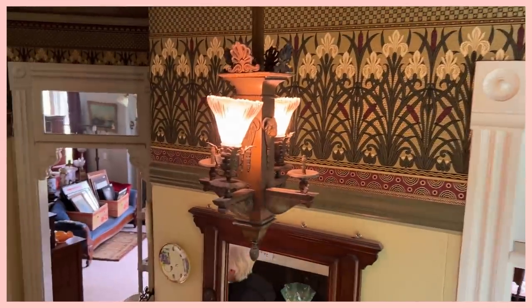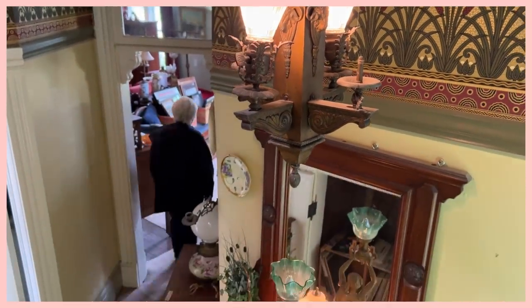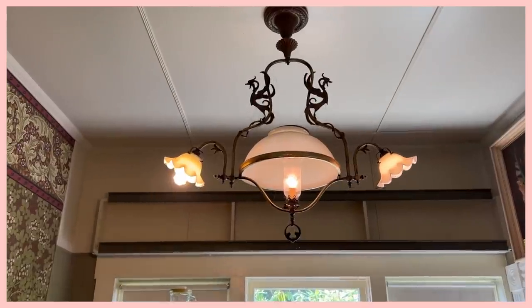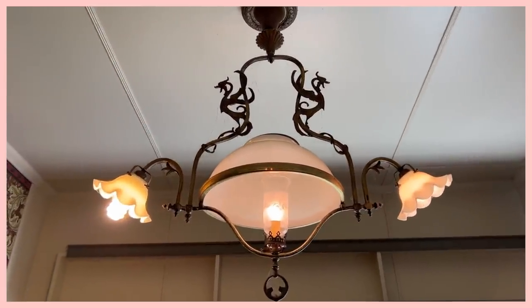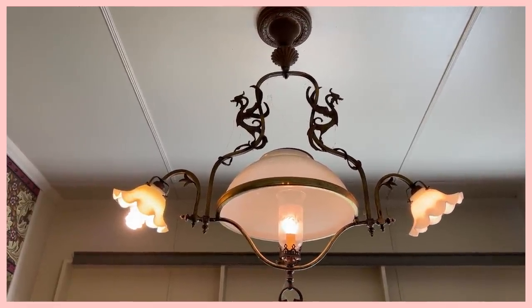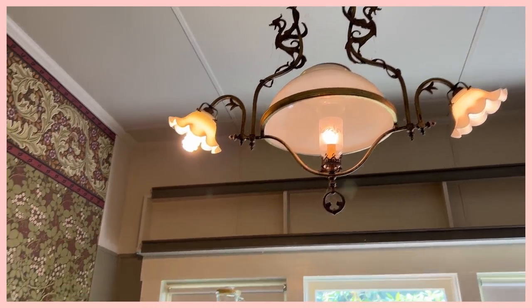Ooh, now we're closer to that light fixture. Oh my goodness. And there she is again. Okay, the kitchen cleared out, so I can take a look, and I just noticed that this light fixture has dragons on either side. That's amazing. Wow. This house was so worth it just to snoop.